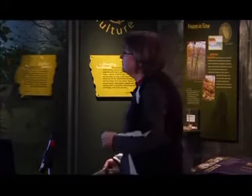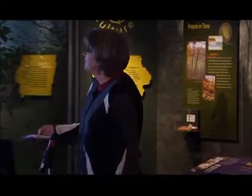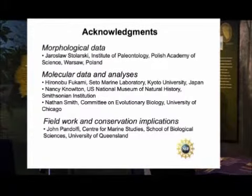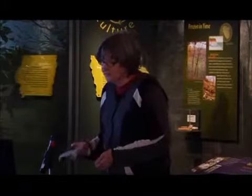Okay, so the work that I'm going to present today, I have many colleagues who've worked together with me on this project. First, with regard to morphologic data, I've been working with Jarek Stolarski at the Polish Academy of Science. With regard to molecular data and analyses, Hiro Fukami and Nancy Knowlton have collected the molecular data and analyzed them for me, and Nate Smith at the University of Chicago, who many of you may know, has been helping me with the comparisons between morphological data and molecular data. John Pandolfi has been helping with field work and also with the implications for marine conservation.